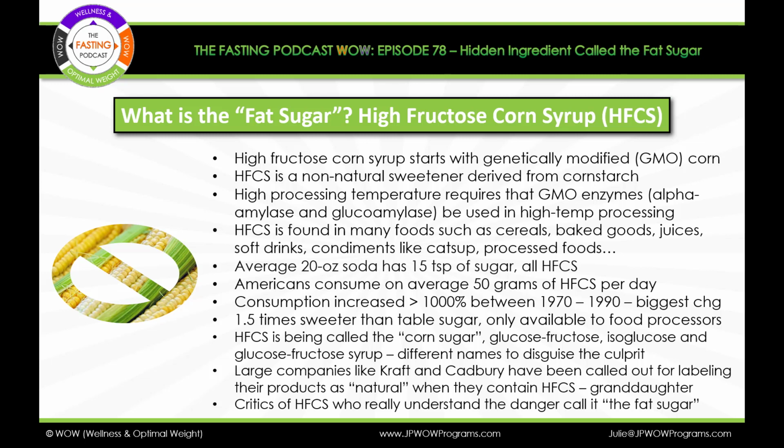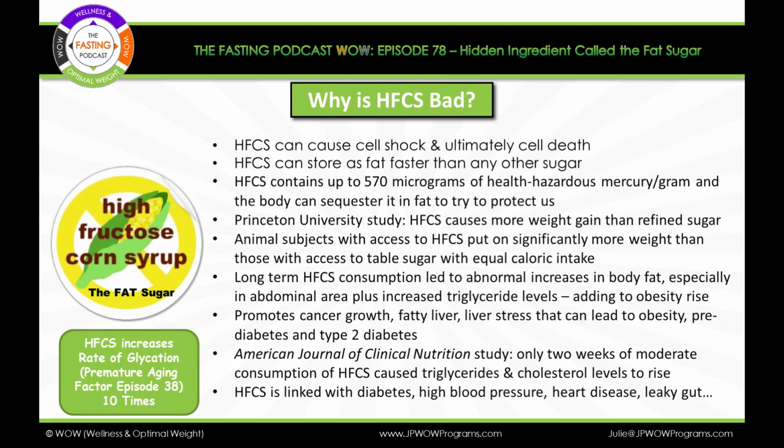Large companies like Kraft and Cadbury have been called out for labeling their products as natural when they contain high fructose corn syrup. Years ago, my young granddaughter said, "Look, Grandma, this is all natural." And that's what it is proclaiming. And yet it was one of these popular drinks shouting to the rooftops, all natural, when one of the first ingredients was high fructose corn syrup. But critics who really understand this ingredient and the danger it provokes call it the fat sugar.